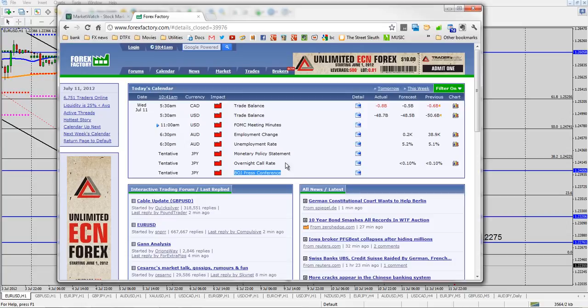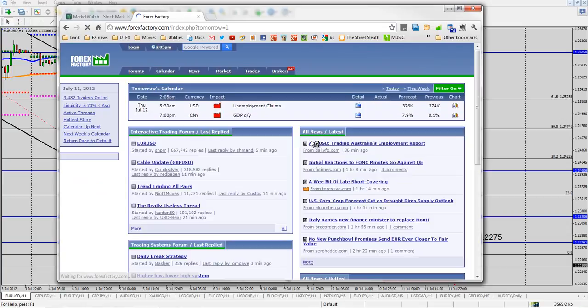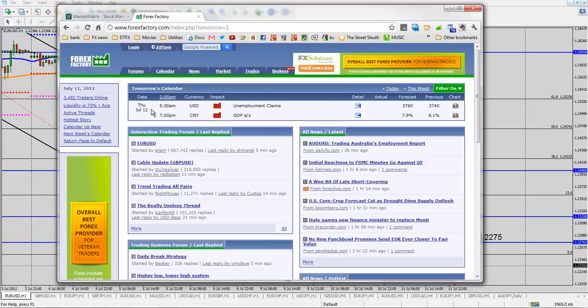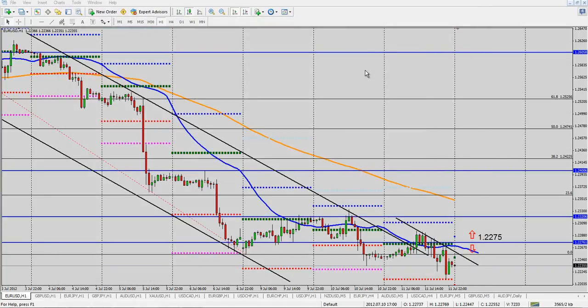So we're going to keep our eye on the charts. This can happen tentatively any time of the day or night, usually around 5, 6, 7, 8 PM Pacific. Coming into tomorrow, we don't have anything significant for the UK session tonight as far as news goes. And coming into tomorrow, we'll have unemployment claims for the US, and then we'll have some Chinese news tomorrow night. So not a super heavy schedule as far as news goes.